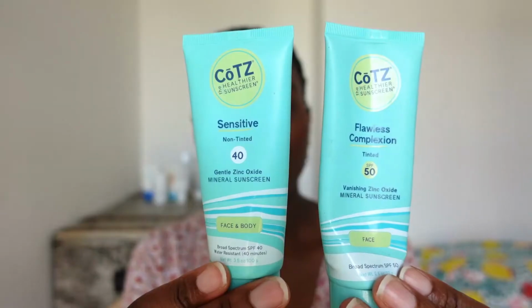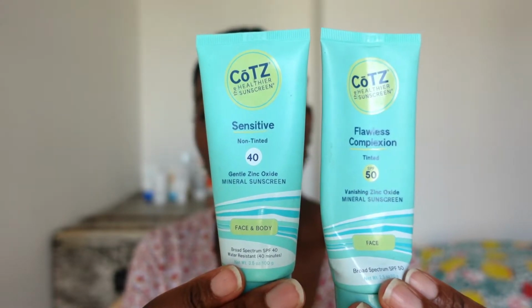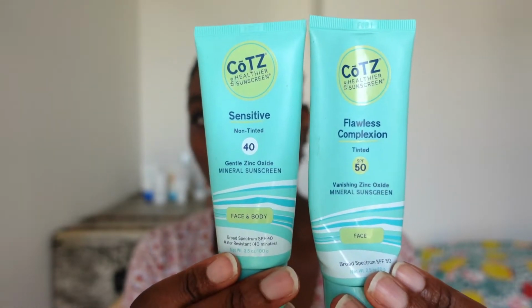I have a video where you can see me apply the sunscreen on my face, a good amount of sunscreen, and you can see the result for yourself. The sensitive one is SPF 40, the flawless complexion is SPF 50. The other difference is that the sensitive version is waterproof and the flawless complexion version is not.